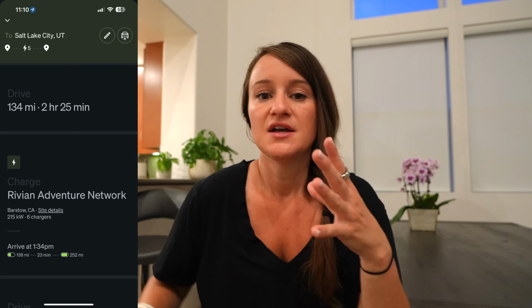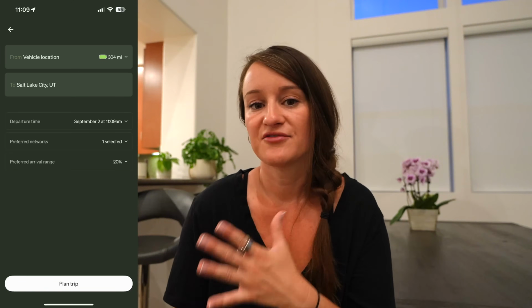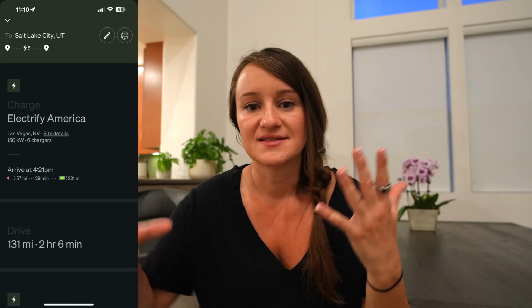Now, what I'm really excited about is Rivian recently released an update where they make it really easy to plan. When I originally typed this into Salt Lake, it said something around 14 hours, and it breaks it up into all of the stops, so you can customize it. Say I'm starting with 303 miles, which is my full range. Then it tells me I could stop here, here, here, here, here. I've done basically no planning, and I am relying solely on this. So I'm gonna go pack up the car.